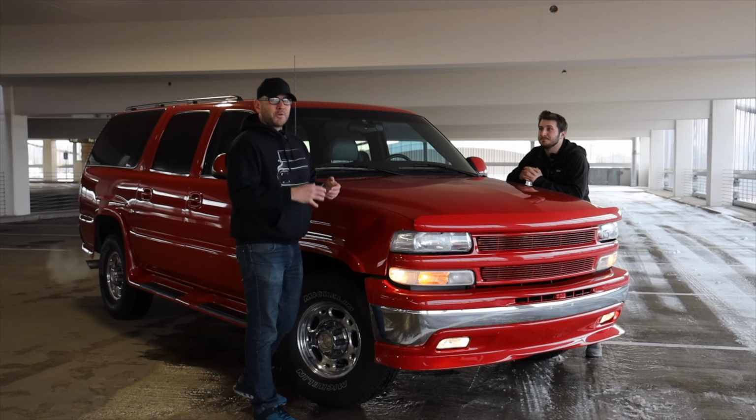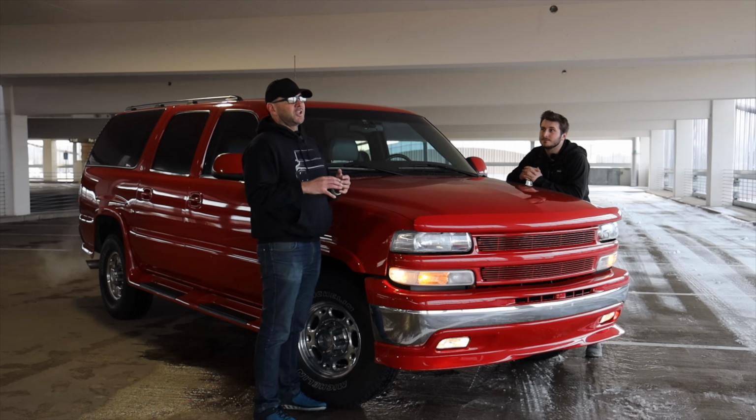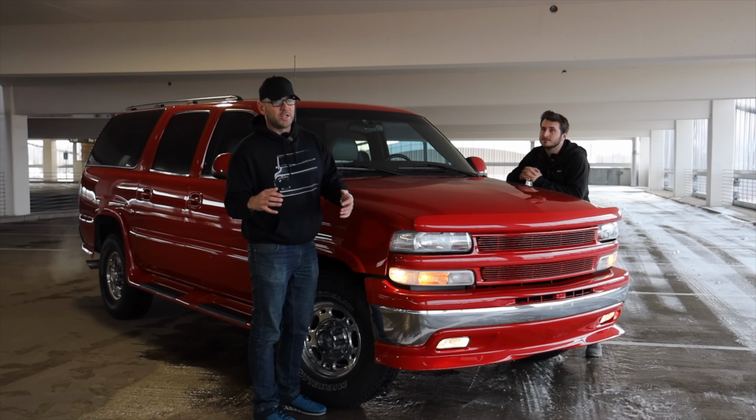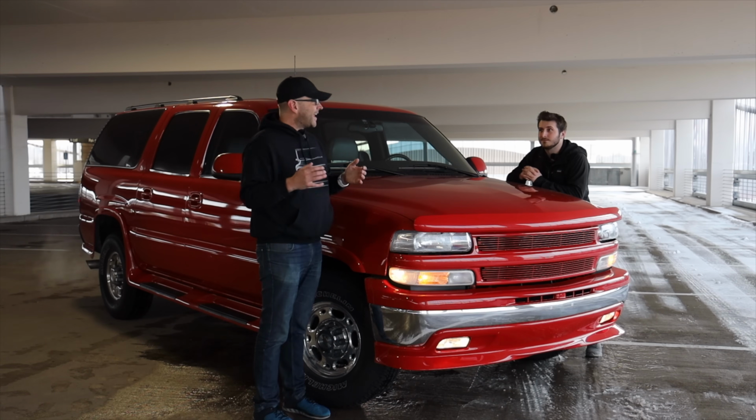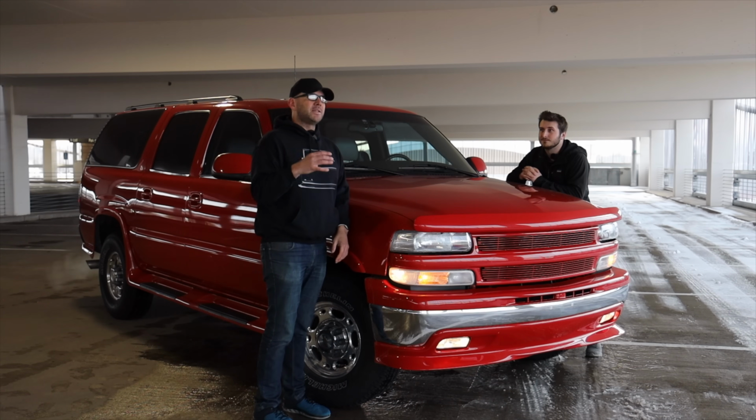So we have 4 captain chairs in this thing. It's the ultimate road trip machine. You have reliability, you have supreme comfort, even today, this vehicle is just amazing to hum down the road.